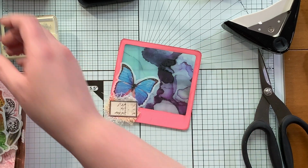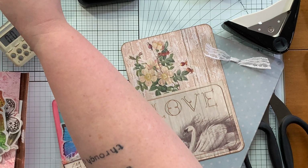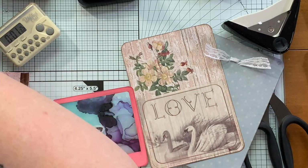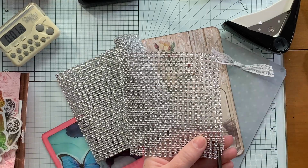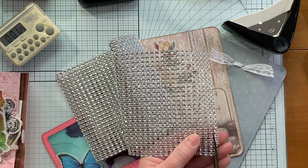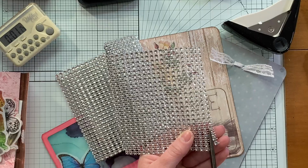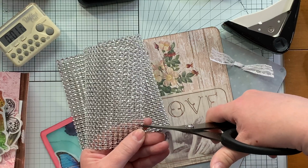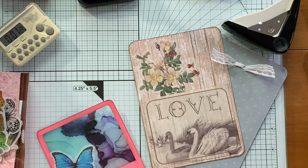Still tacky. Where is... Nope, that's not what I wanted. Sorry, because I'm concentrating. I'm cutting.